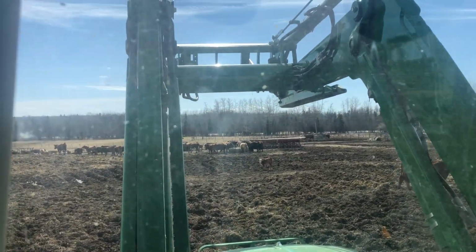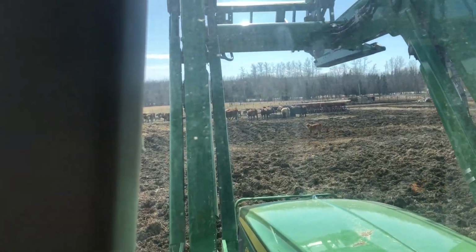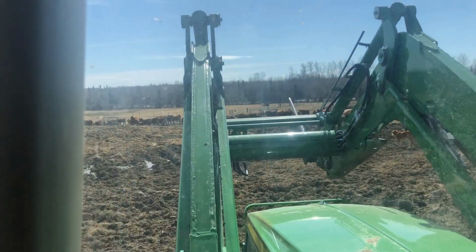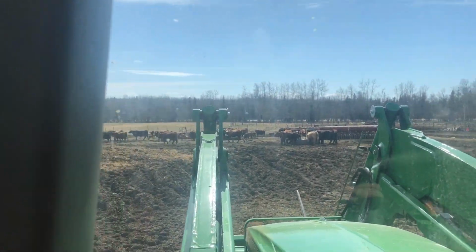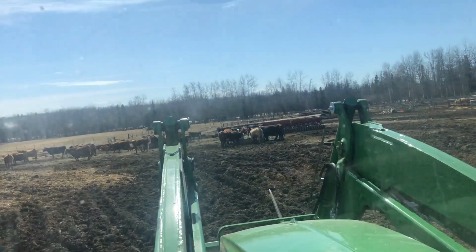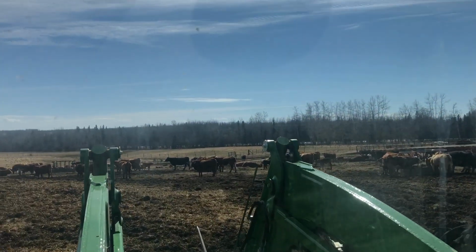It's 5 degrees out here today. It looks nice, but it's a little chilly. The tractors need a minute or two. They're not plugged in. So sad that we're saying they're not plugged in. It's at the end of April. April 25th, 26th. I don't know what it is. It's the 26th.